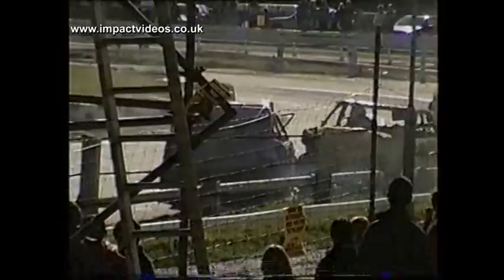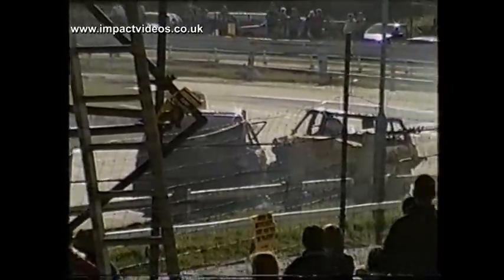617, over it. Back is on the back there. The DS420 has another little go. No, I think the DS might be in trouble there. Yeah, we've got a wheel off there on Nigel Hopkins, so looks as though he's done.